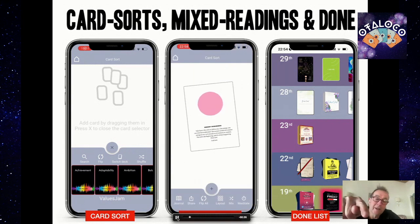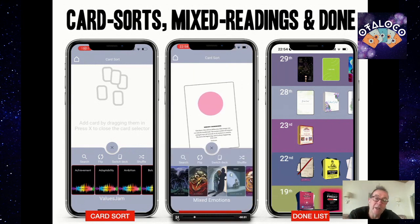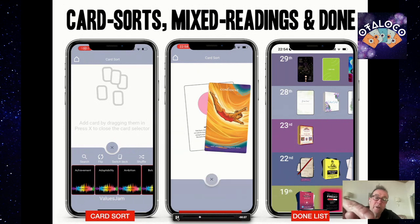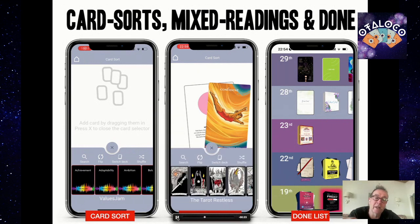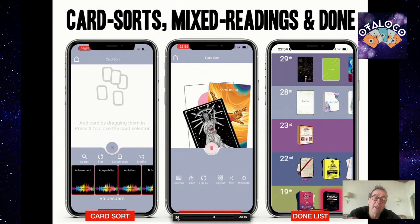Deckible can do so many things. So here I've picked one card, and then I flipped, switch deck, and now I've got a different deck, and I'm choosing a card from that deck. So now I've got a card from two decks. That's a two card mixed reading. I choose change deck again. I pick a third deck. I flip the cards over. I slide down the list and choose a card and drag that onto the canvas.